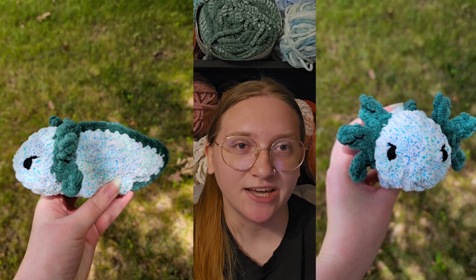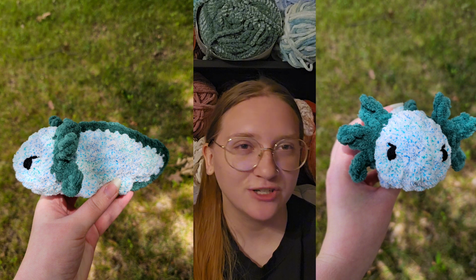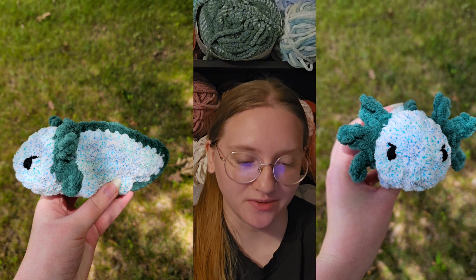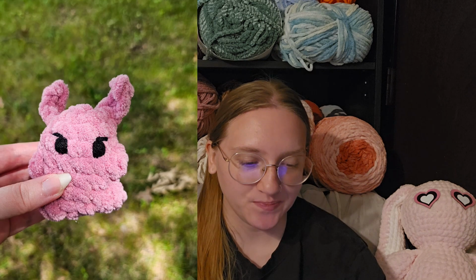And then I made another axolotl. This one is a green one. I believe this is the first green one that I made. And I also embroidered the eyes onto this one. And then I made another mini bunny and embroidered the eyes onto that one as well.